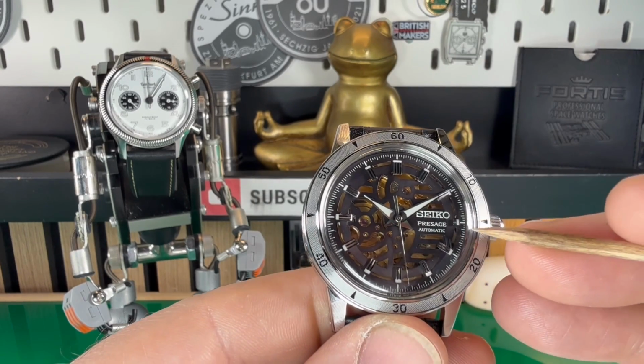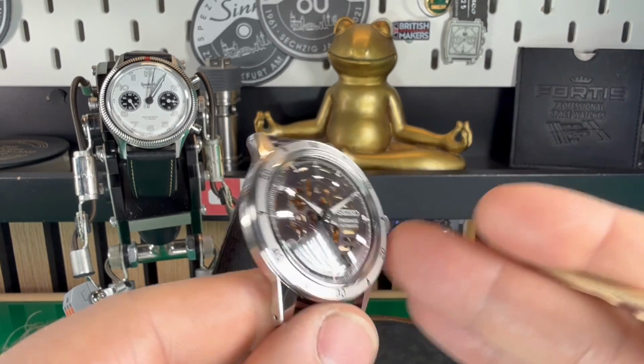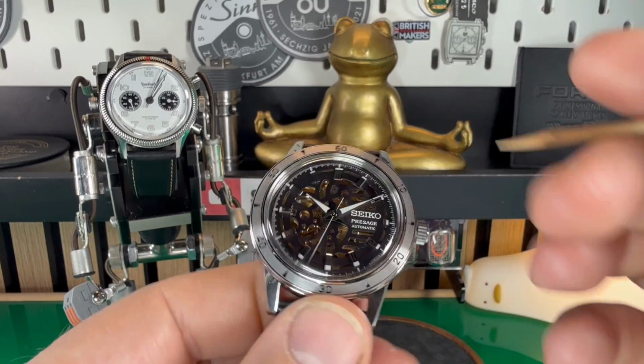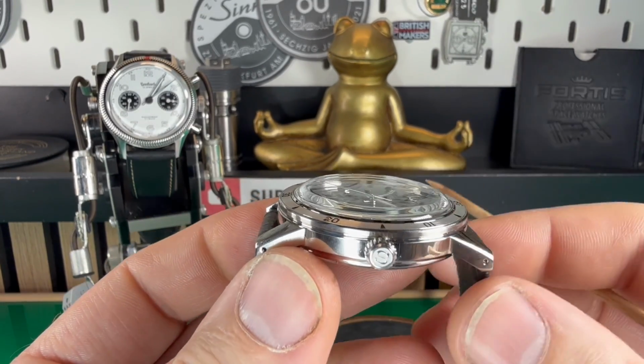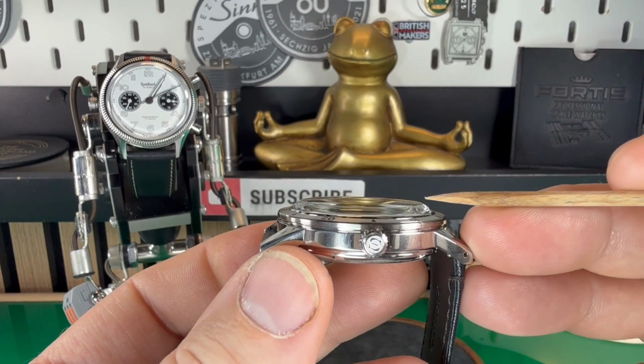They've got a very well-defined minute track going around there. Overall, the dial, I like it. We come past that. We have the boxed crystal going on there. This is a hard lux crystal on this one.